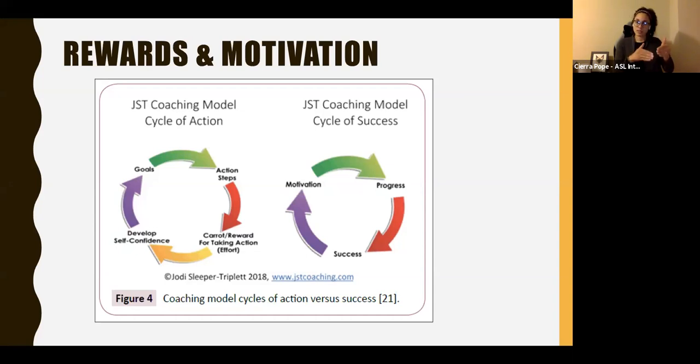What I like about Jody's model is that we start with the goal, breaking it down into action steps so it's attainable. So that's planning and prioritization. And then you'll notice she builds in the reward. Right after they finish one part of it, they get this instant dopamine rush, immediately. It's what they do in video games. And then they are feeling more self-confident. And so when they go to set their goals, they're going to be more realistic and come at them from a shifted perspective. And so it's going to just keep going around and around.